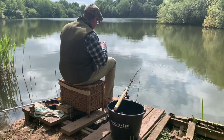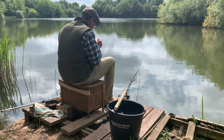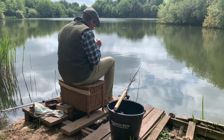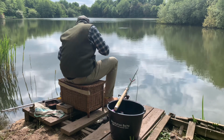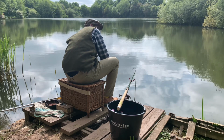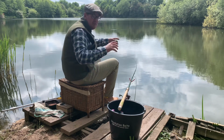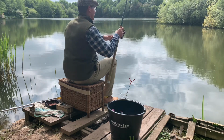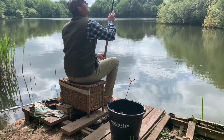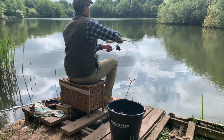That sun is absolutely beating down now, which I don't mind as much because I've got a lot of cover out there. But I'm just going to go to a single white, hook it through the nose, and then into my mix. Just making sure I get at least some maggots in every time. It's always good to give a mix a stir up because your maggots naturally dig to the bottom in your ground bait. So I'm going to go out with that one. That's probably about perfect for where I want that.